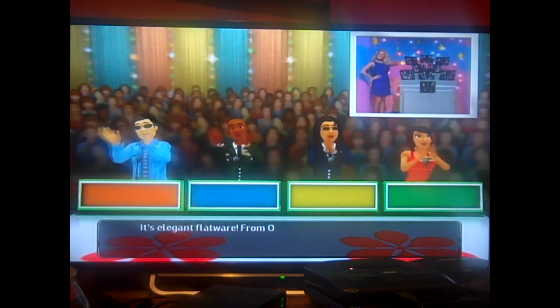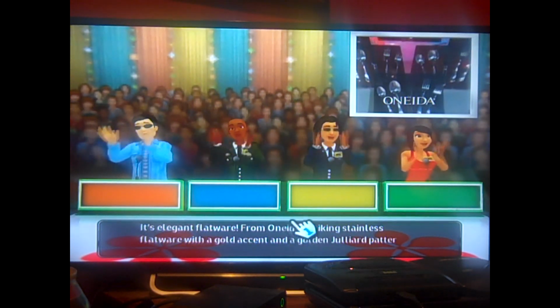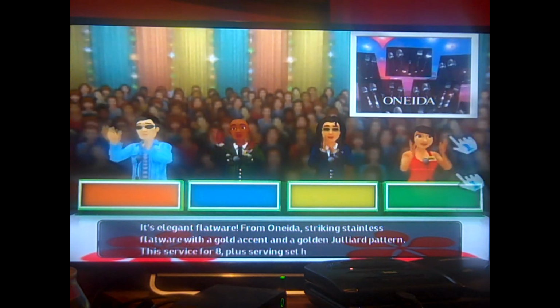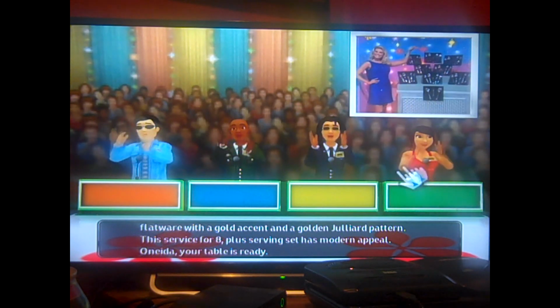It's elegant black wear. Okay, I'll try to be there soon. Gold accent and the golden Juilliard pattern. This service rate plus serving set has modern appeal. Oneida, your table is ready.